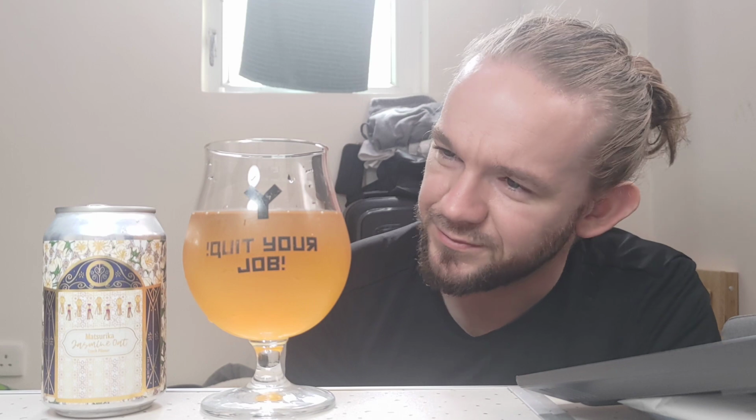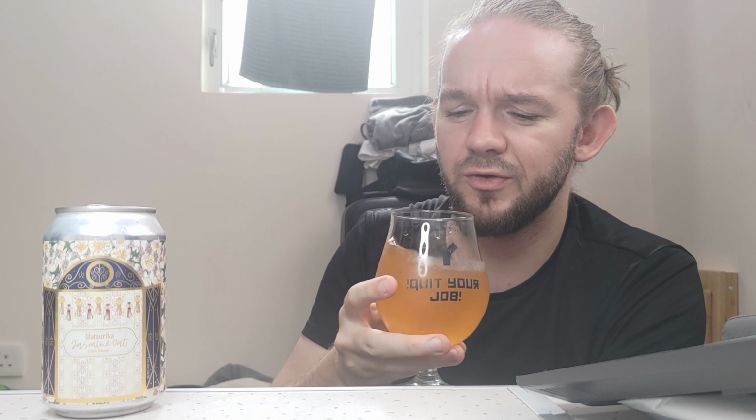But yeah, I think that's everything about the appearance, and you can see not too much in the way of visible carbonation. But yeah, let's have a wee look at the aroma of this one then and see what we're going to get out of it. So, curious about this. Oh yeah, that smells really, really nice actually.